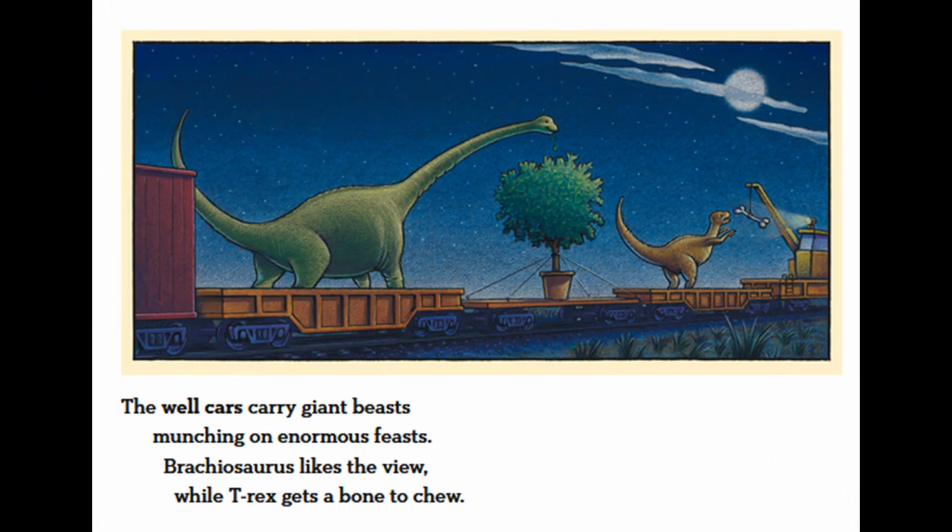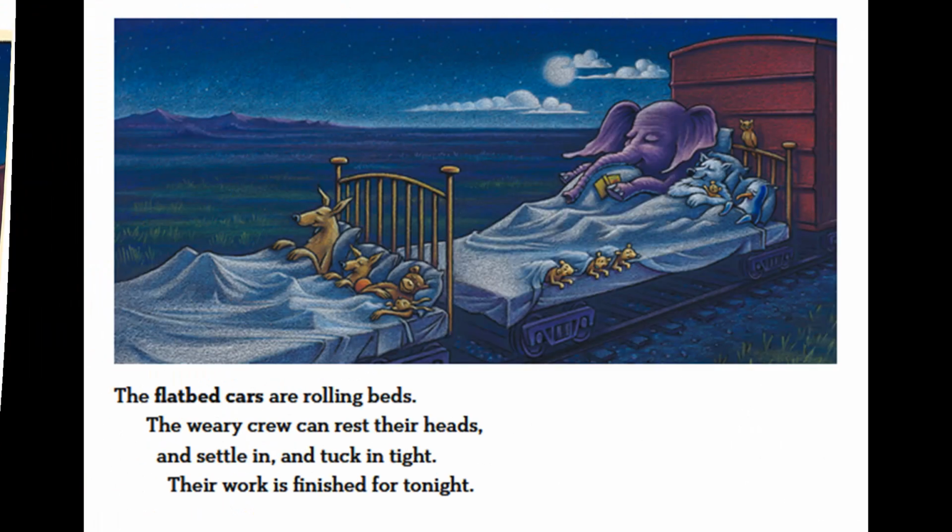The well cars carry giant beasts, munching on enormous feasts. Brachiosaurus likes the view, while T-Rex gets a bone to chew. The flatbed cars are rolling beds. The weary crew can rest their heads and settle in and tuck in tight. Their work is finished for tonight.